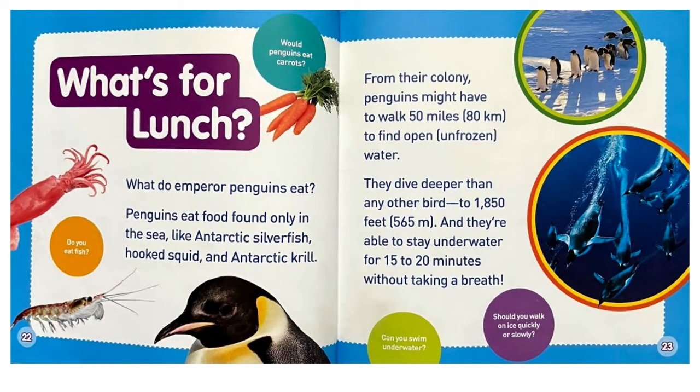What's for lunch? What do emperor penguins eat? Penguins eat food found only in the sea, like Antarctic silverfish, hooked squid, and Antarctic krill. From their colony, penguins might have to walk 50 miles, 80 kilometers, to find open, unfrozen water. They dive deeper than any other bird, to 1,850 feet, or 565 meters. And they're able to stay underwater for 15 to 20 minutes without taking a breath.